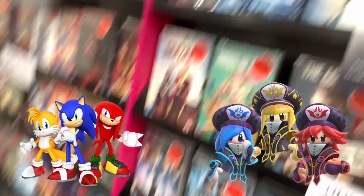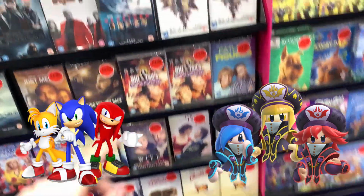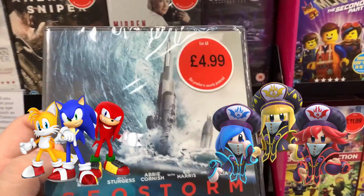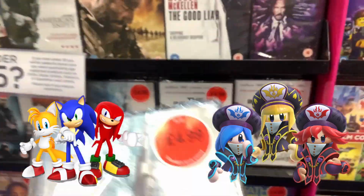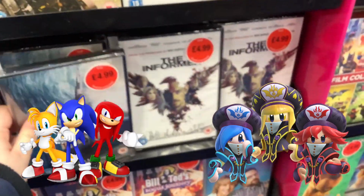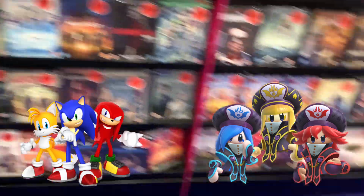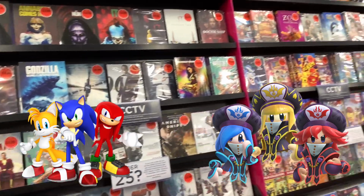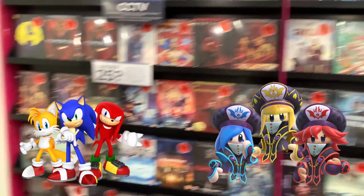And we got some epic DVDs as well. Like Geostorm, where you can see a big tidal wave, or call it a mega tsunami, that wipes out the city. Pretty insane. And we've got Godzilla: King of the Monsters, Kong: Skull Island, and more.